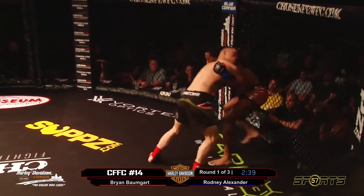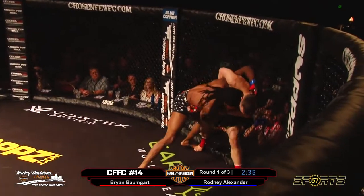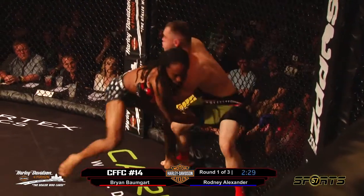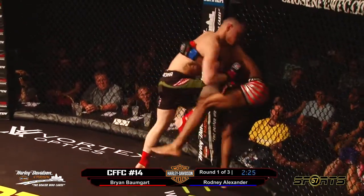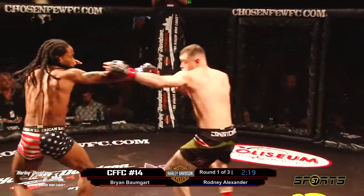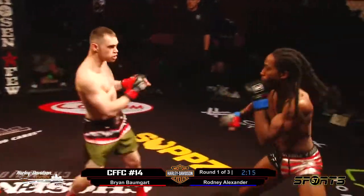And now it's Baumgart who is pushing his weight against Alexander. Alexander quickly reverses it and uses his body to drive Baumgart into the cage. That's it. Hip out, hip out. Alexander, a big win in his last fight, ended it early. Post separate. Again, almost took an arm along with him as a trophy in that victory, as he looked a lot better in his second fight than in the first fight when he made his debut.